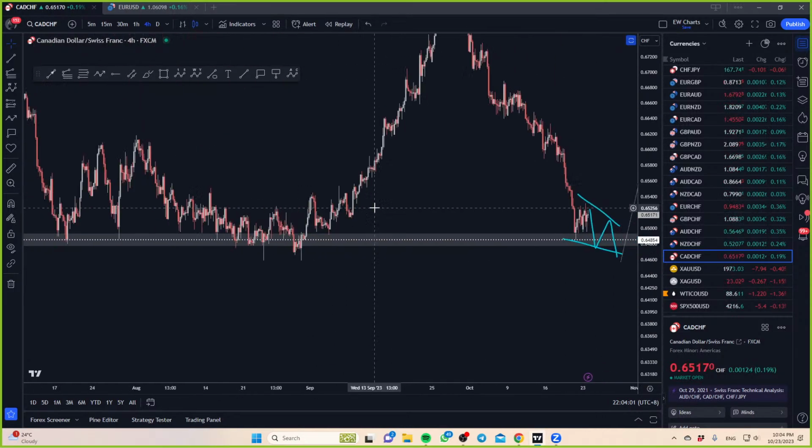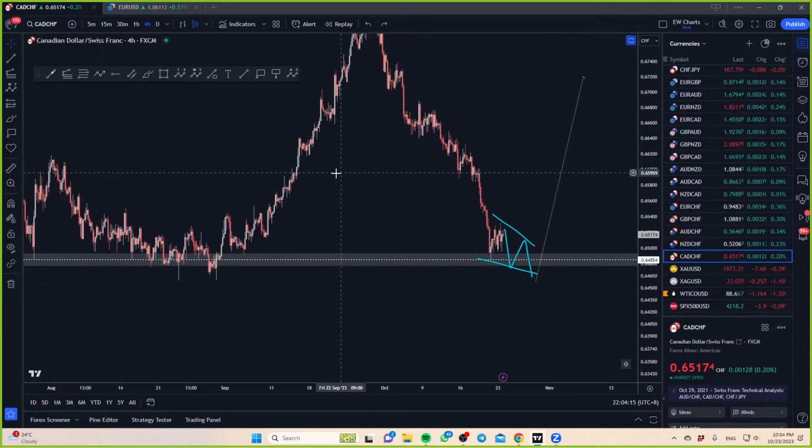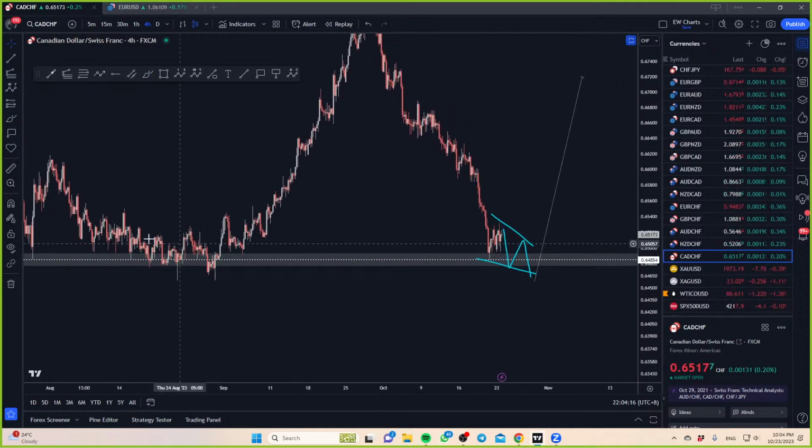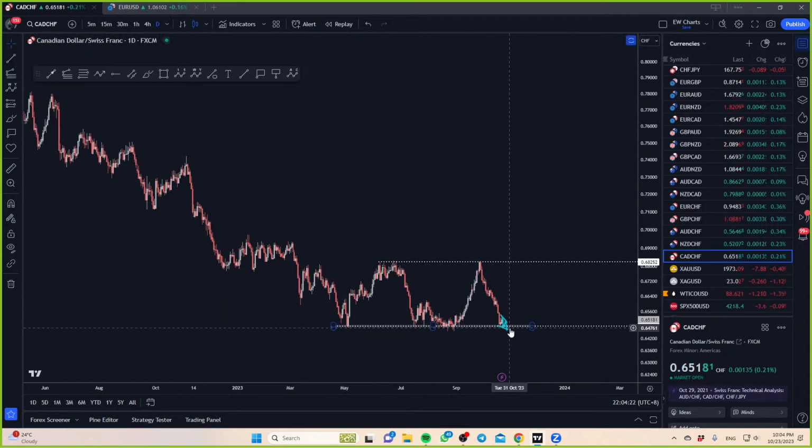You want something like that, right? Of course, this crawl here isn't the nicest crawl of all, but that's what we mean by crawlish formation. And then you get a bounce. So you want to see something similar here. Then you trade it to the upside. That will be a nice little upside trade. So you're basically trading the range.